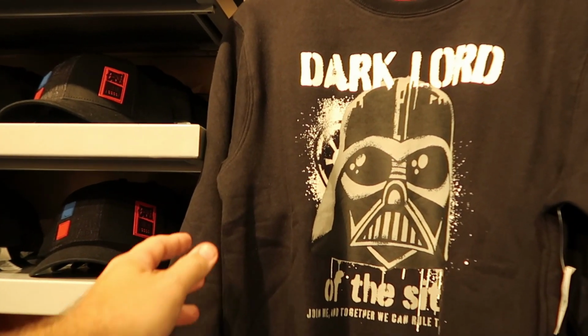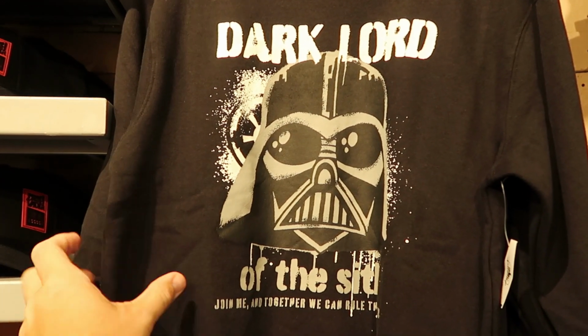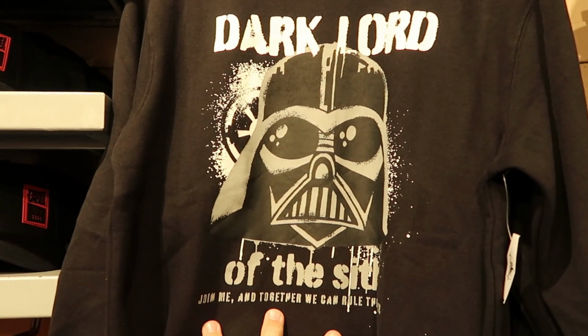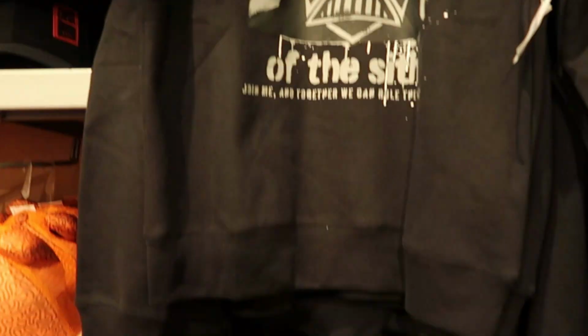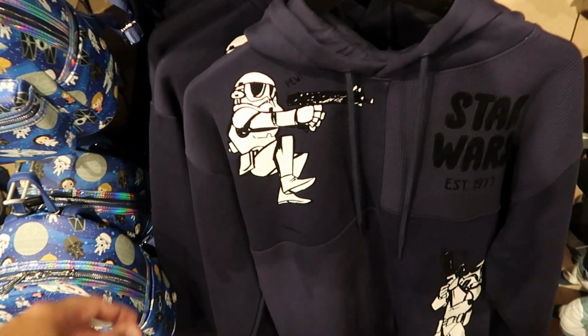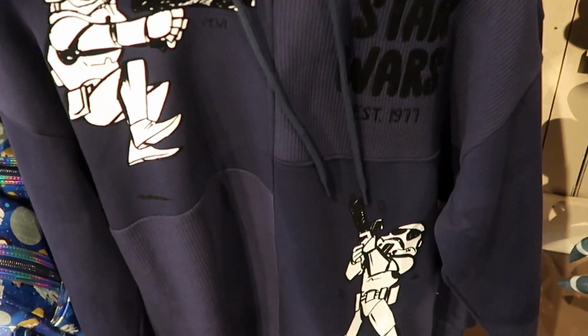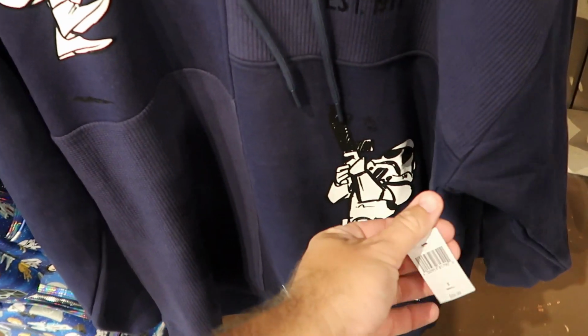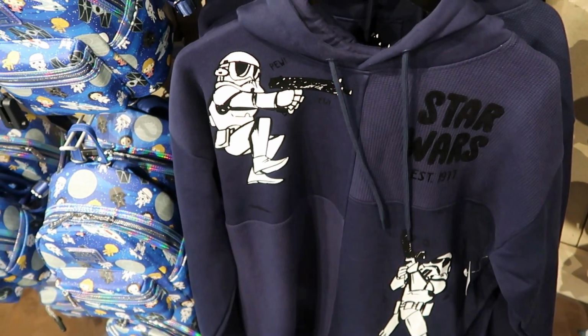Okay, so as soon as you come inside is a brand new adult-sized pullover sweatshirt. It says Dark Lord of the Sith with Darth Vader. Join me and together we can rule the galaxy. Those are $50 a piece. Right underneath there is a pullover hoodie. Look at all the stormtroopers. It says Star Wars established 1977. There's even more stormtroopers on the bottom. These are only $60, but the quality is definitely there.